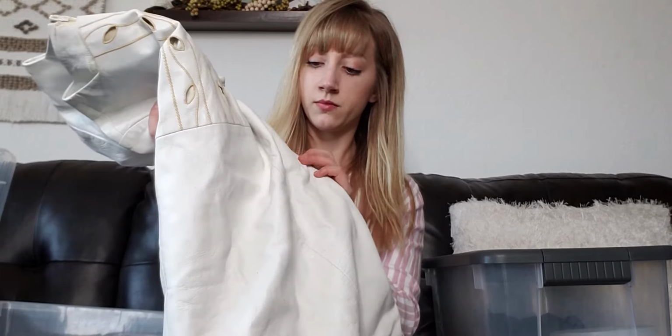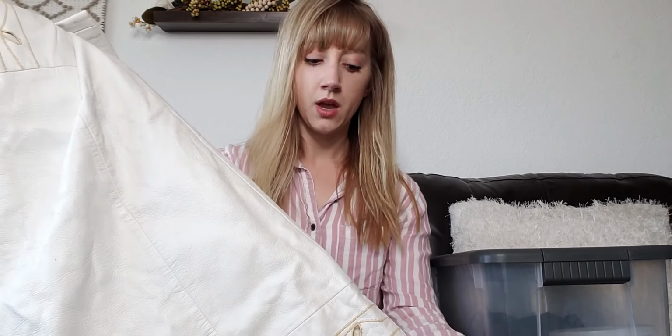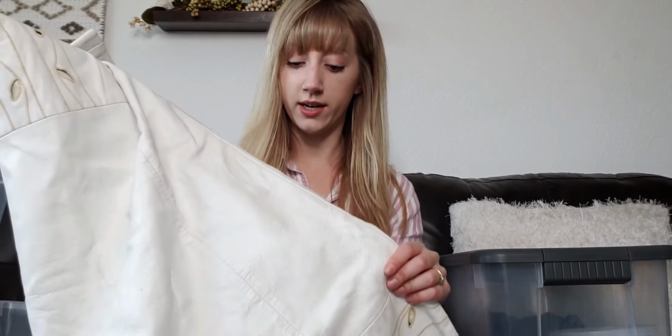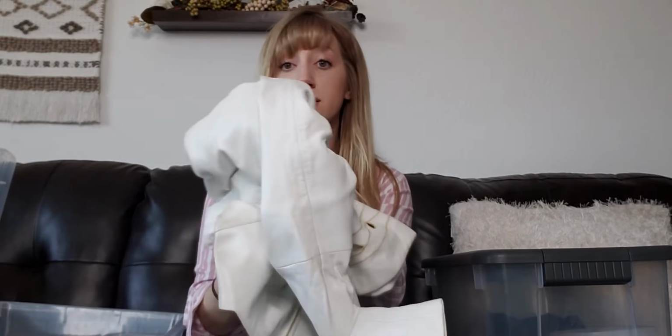It's pretty good. So this piece, before I put it up for sale, I will be using some leather wipes. Because it's white, it does have some areas where there's maybe some discoloration, so I will try to clean up the leather as much as I can. But yeah, it's not smoky.